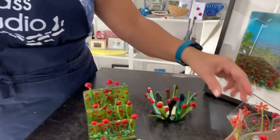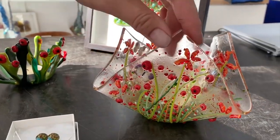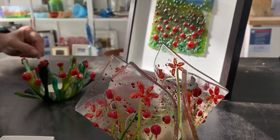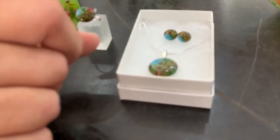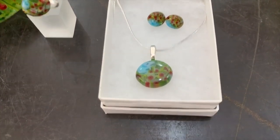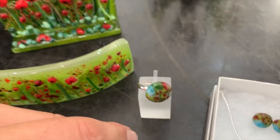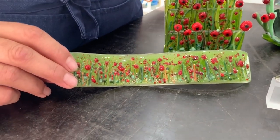So I've got various different projects I've come up with for this. We've got this fantastic tea light, which is not only using the poppies, but also using some of our landscape lines cut and making these really cute, pretty flowers. We've got here, I made some amazing poppy landscape Murrine, which I'm really proud of. It's hard to see them, but they are so cute. And making them into little jewellery sets, and there's a ring here too. And then we've got these tiny little wave poppy landscapes.